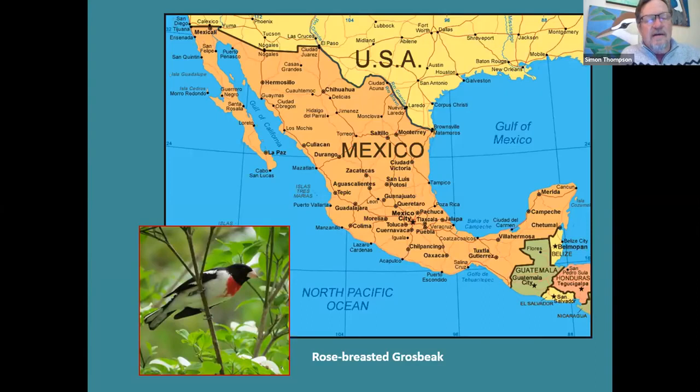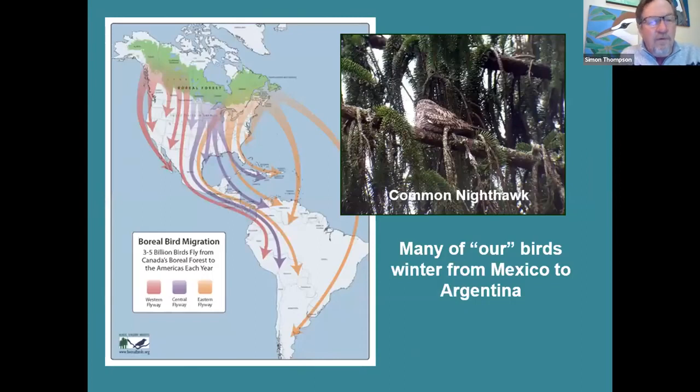And actually, I believe that Mexico and some parts of Northern Central America are the most important areas for most birds in the US and Canada. If you think about the land area of Mexico and Central America and the Caribbean, it's really not very much. And all those birds from the US and Canada have to cram into that little tiny area along with all of the native birds.